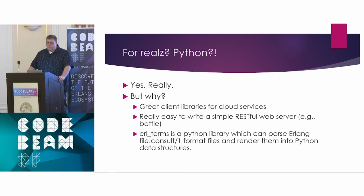They wrote a parser that turns the file consult style syntax into Python data structures. And that was sort of the missing piece, the key that sort of unlocked all of this potential here. So that was the final thing that I needed to make this work in Python. If I had not been able to make this work in Python, then my fallback was to just write a simple little Cowboy server and go with that. But anyway, it's in Python.